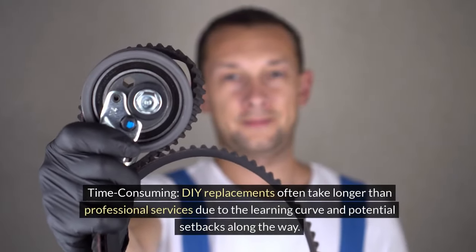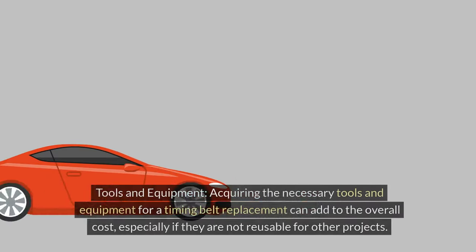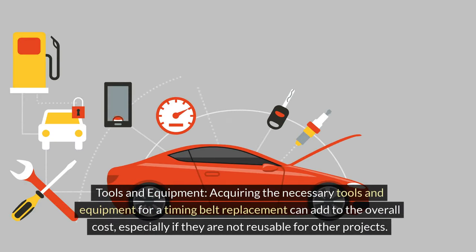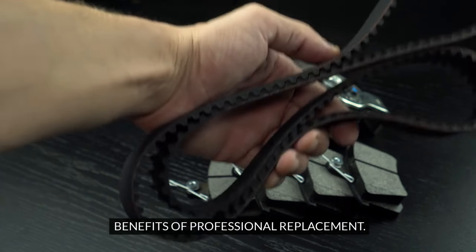Time-consuming. DIY replacements often take longer than professional services due to the learning curve and potential setbacks along the way. Tools and equipment. Acquiring the necessary tools and equipment for a timing belt replacement can add to the overall cost, especially if they are not reusable for other projects. Benefits of professional replacement.